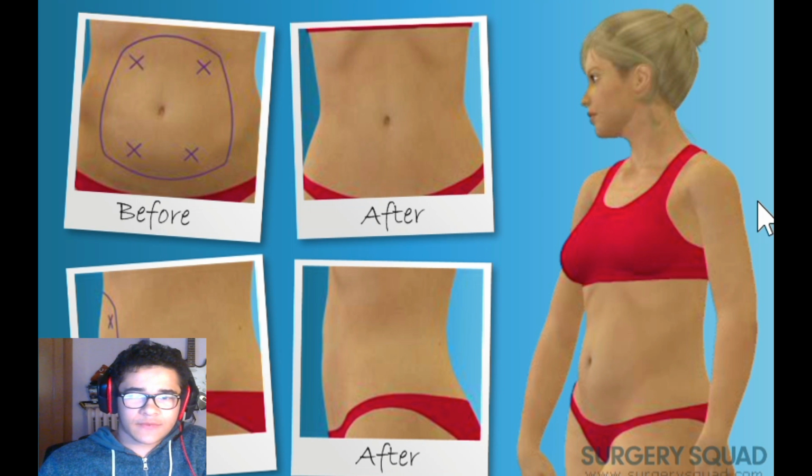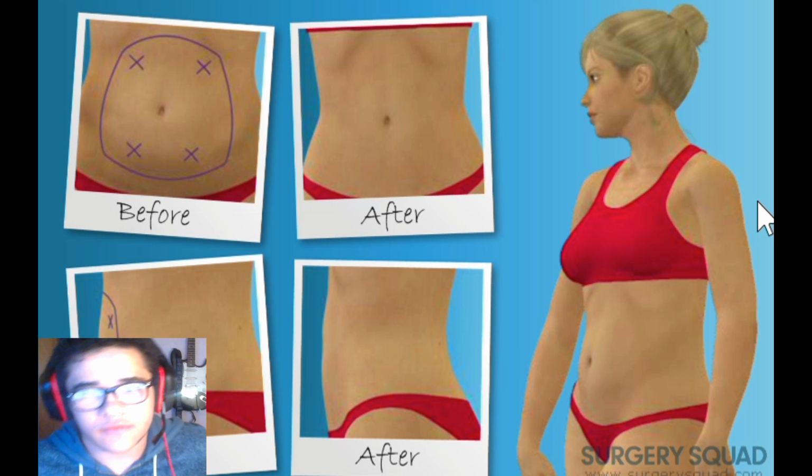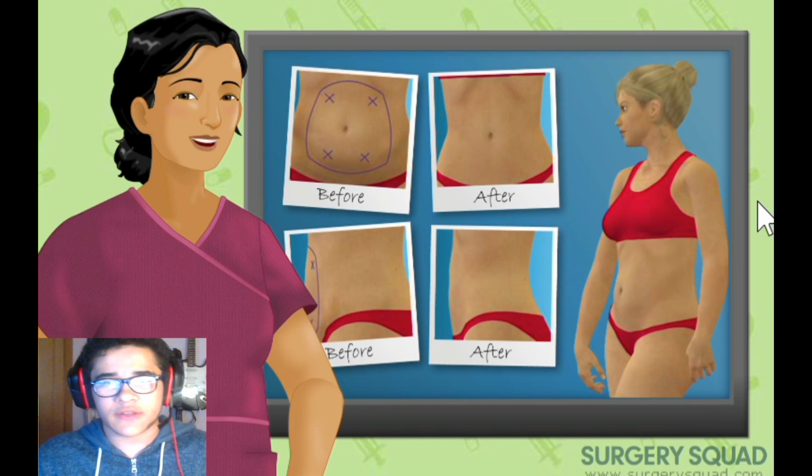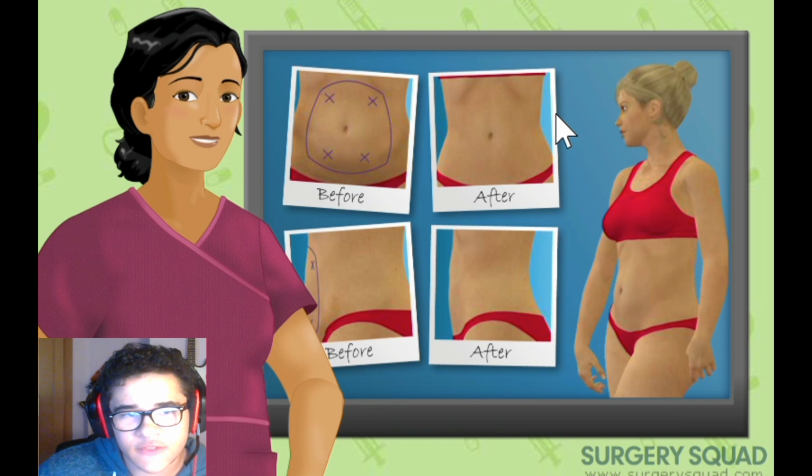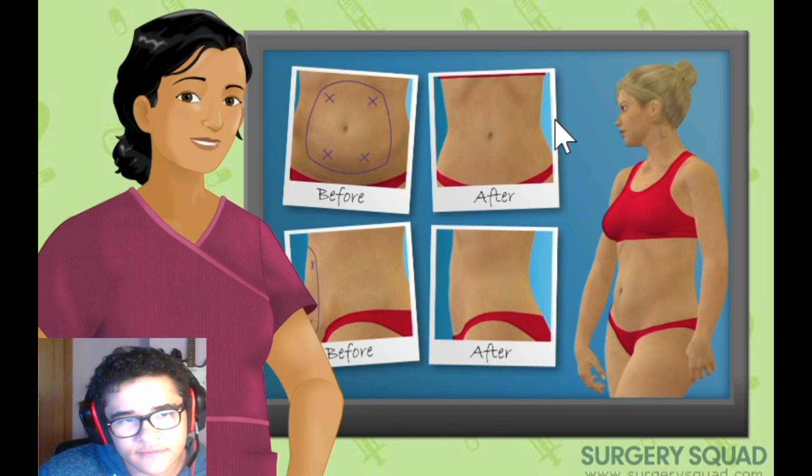Any swelling that our patient has may take a little while longer to subside. The final result of the liposuction will be evident in about 1 to 3 months after the surgery, although they will see a noticeable difference within days or weeks.